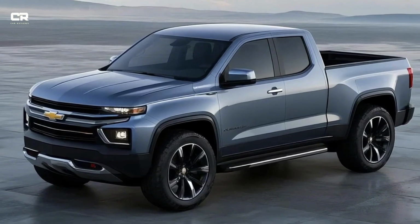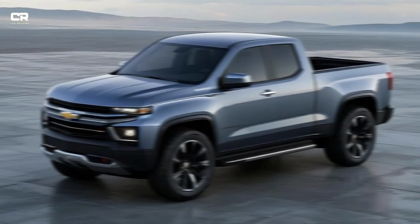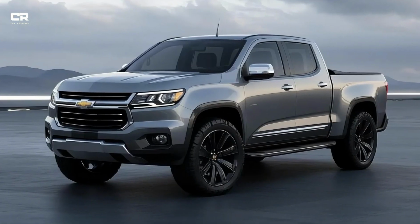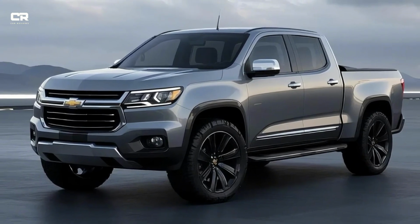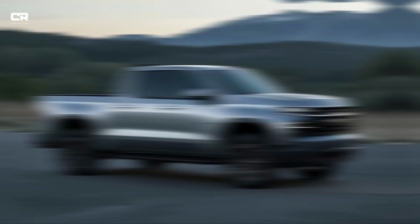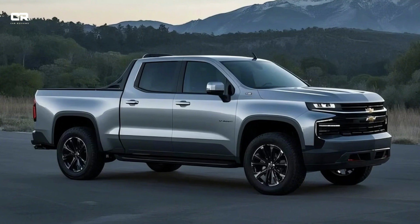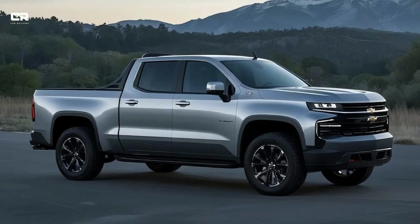With durability and protection in mind, the Montana also comes with a reinforced underbody skid plate on off-road trims, which helps protect vital components like the engine, transmission, and fuel tank from damage when driving over rough terrain. This feature is something usually found on more expensive trucks, but GM has included it in the Montana's rugged package to ensure longevity and reliability.